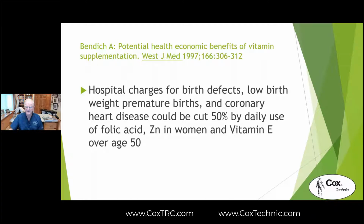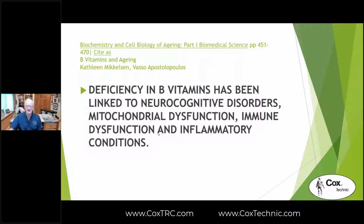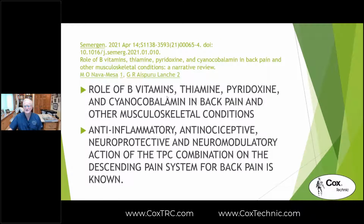Hospital charges for birth defects, low birth weight, premature births, and coronary heart disease can be cut by 50% in this journal from the Western Journal of Medicine by the daily use of B9, zinc, and vitamin E. Deficiency of B vitamins has been linked to neurocognitive disease, mitochondrial dysfunction, immune dysfunction, and inflammatory conditions. Take mitochondrial dysfunction. In the mitochondria, the conversion of ADP to ATP requires oxygenation. At the end of that process, you have the buildup of unused oxygen called free radicals that can also lead to DNA changes and disease. Again, a big reason to use B vitamins.